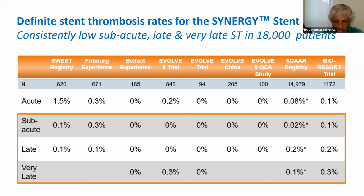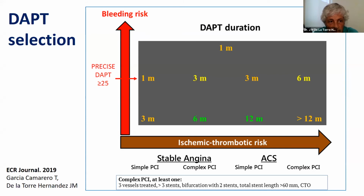Just to finish, this is our algorithm for DAPT selection. We follow more or less this protocol, taking into consideration the bleeding risk of the patient with the precise DAPT score and other comorbidities, also ischemic thrombotic risk based on the clinical presentation, stable or acute, and simple or complex PCI based on this definition of complex PCI. Then you put the patient in one of these positions, and you can just follow the 12, the 6, the 3 months, or even 1 month of DAPT. The different colors are because of the different degrees of evidence supporting each recommendation. But in general, we follow a protocol like this for our daily practice.